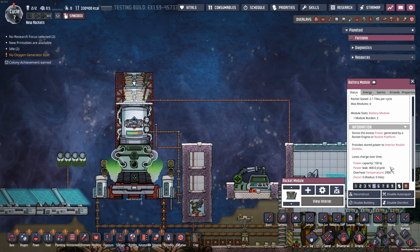We do have another module. And this one kind of gets into the whole star map thing. Remember how we were putting telescopes inside of our rocket? Well, we now have a cartographic module. So this automatically analyzes adjacent space stuff while you're on a voyage. So it's a research module, or should I say a revealing module. So let's go ahead and take a look at that real quick here.